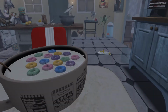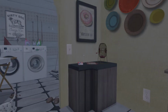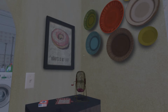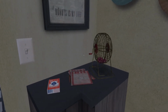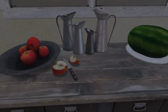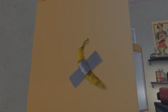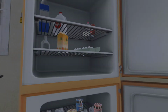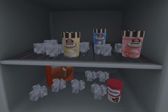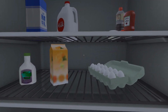Looks like they have a laundry room that's right up against the kitchen too. Donuts is my life. Oh, we got a pack of cards here too. I guess this is the fruit table because we have a bunch of different apples and watermelon here. It looks like we have the emergency banana here, duct taped to the fridge. Well, it looks like this is the one that has the freezer below it. Haagen-Dazs, I can definitely say that's a good ice cream brand there. Don't know about the other one.